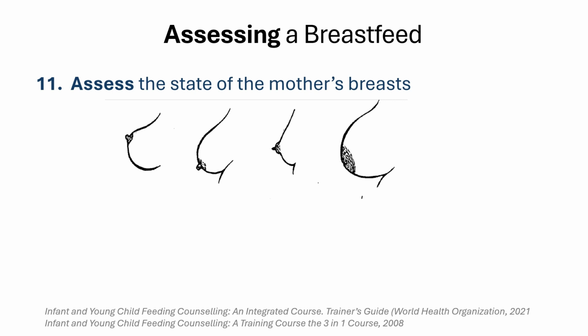It's also essential to check for signs of an active oxytocin reflex, such as milk dripping or spraying from the breast. This indicates that the reflex is working well, though the absence of these signs doesn't necessarily mean there is an issue. Uterine pains, known as after pains, during the first few days of breastfeeding are another indicator of an active oxytocin reflex.